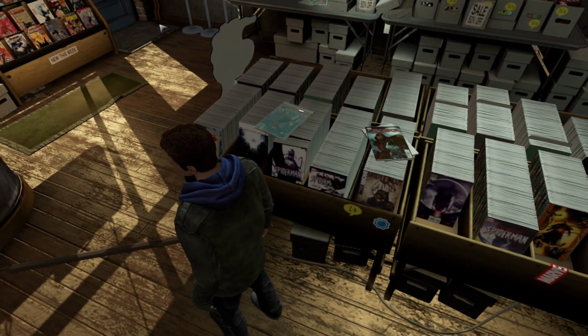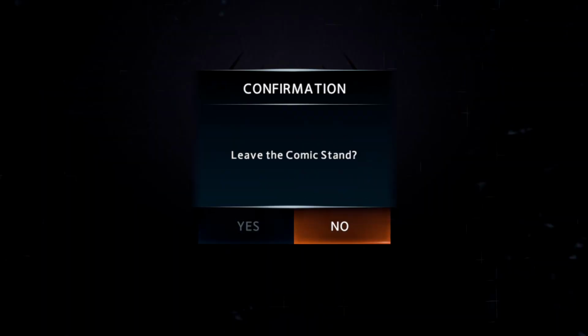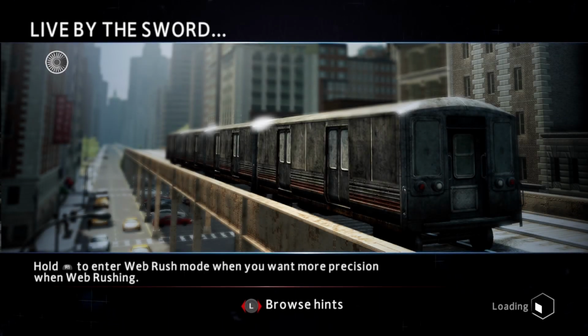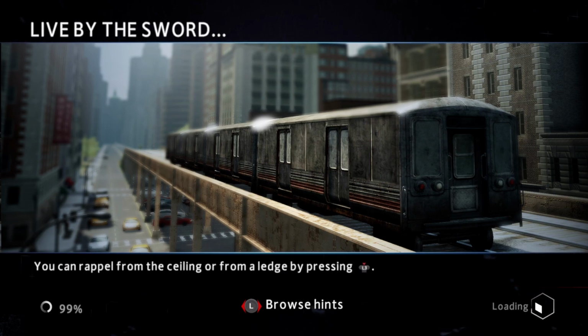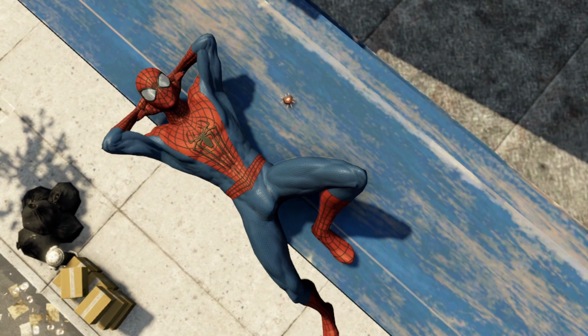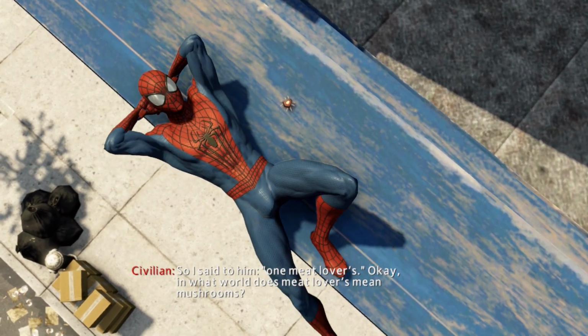I wonder, hold up, I'm trying to remember. Does Morbius appear in this? I don't think so. I don't remember. I feel like for some reason we don't ever fight Morbius in this, but maybe I'm wrong about that. But regardless, we got another section cleared out. Another bit of progress completed. And look at Spidey just chilling. Just a nice chill day here.